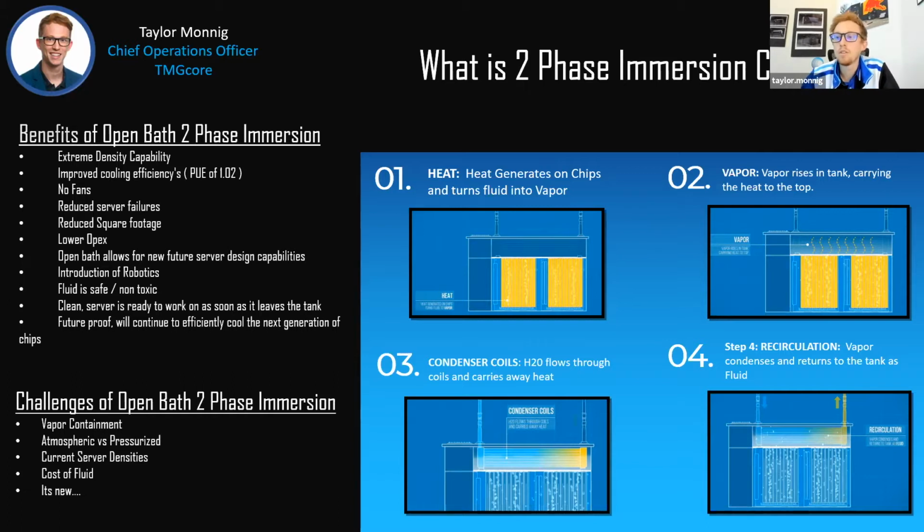That condensing coil is going to have water with a lower entry water temperature than the boiling point of the fluid, causing a low pressure zone up in the top of the tank. So our most common fluid that is used by our customers is FC72, and it requires an entry water temperature of 86 degrees Fahrenheit. So we're talking about warm water cooling. We don't need chillers or anything like that.